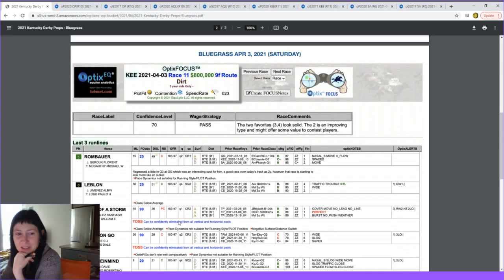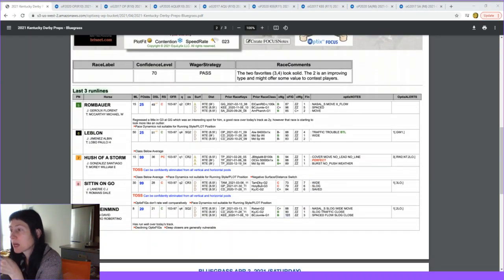Maybe I would have labeled exotic. The 7 is a toss, 38 to 1 currently. The 8 is another toss. Just optics figs don't rate well, both those horses. Negative service distance switch, optics, doesn't fit the plot. The 9 has run well over today's track, but with declining optics figures, and deep closers are generally vulnerable.